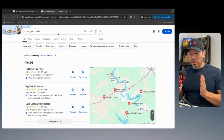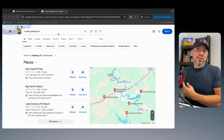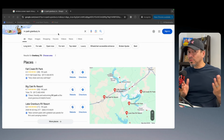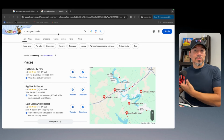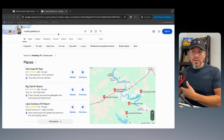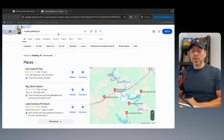And I'll tell them, look, all we have to do is structure the website. These are contractors that I've helped in other areas, but they have a little side project. They're working on an RV park. And I'll tell them, we'll just implement the same things that we did on your contractor website and put it into this RV park. And I guarantee you it's going to work. It's going to take a little bit of time, but it's going to work.